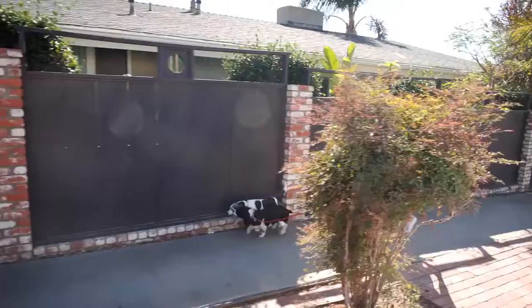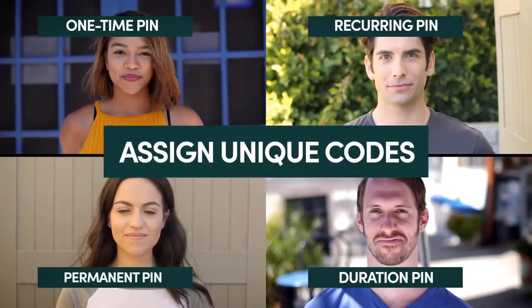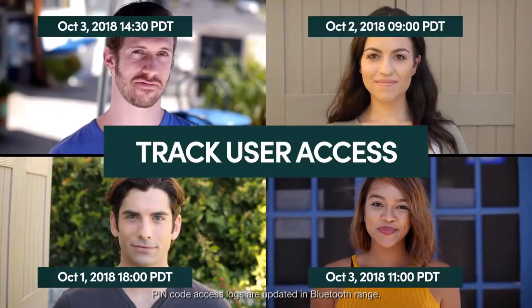For example, you can grant recurring access to your dog walker every Wednesday morning. Or if you have a shared storage with others, you can give each person a unique code to access the space. You can also track who unlocked it and when it was done.